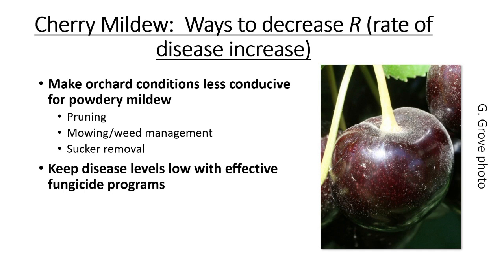Ways to reduce the rate of disease increase: make the orchard less conducive for powdery mildew, pruning, mowing, and weed management. And this is an important one: sucker removal. Remove the suckers as soon as you see them, because the foliage on them is extremely succulent and, let's say, nitrogenous, very susceptible to powdery mildew, and it's where a lot of early season inoculum can be produced. And again, a lot of inoculum before harvest elevates the chance of losing the fruit to mildew.